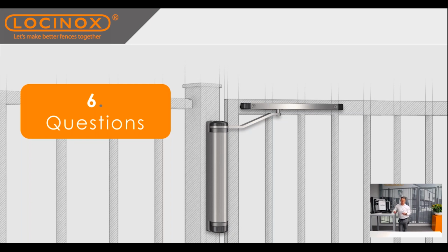Can you mount a Lion gate closer onto a wall, sorry? Yes, you can, but typically we have a solution for you. We've recently launched our VertiClose 2 wall situation. This is for 180-degree openings. It will give you a slightly different arm to the Lion, but you can attach the body to the wall. Another key feature for us, another good product that we're selling currently. This can be found on our website, Locinox.com, under the gate closer section.